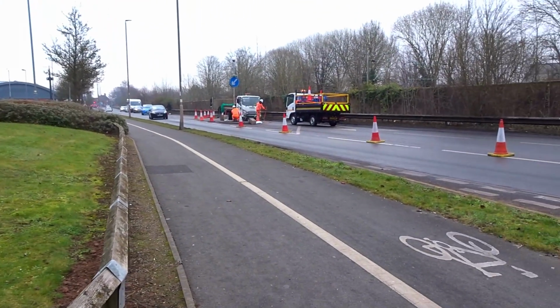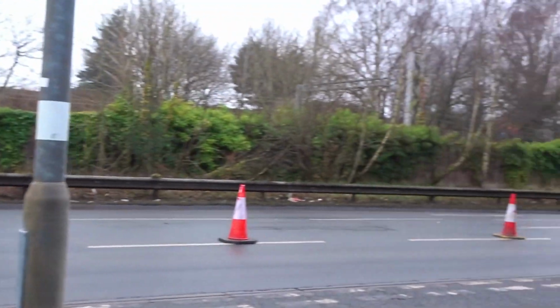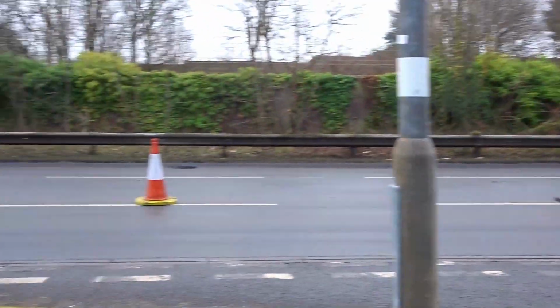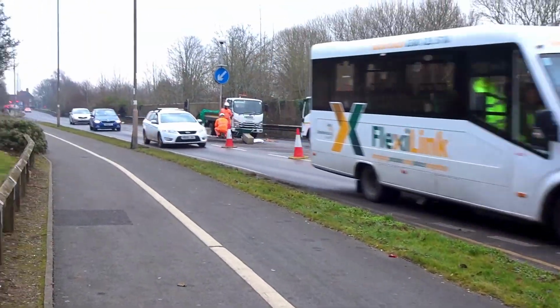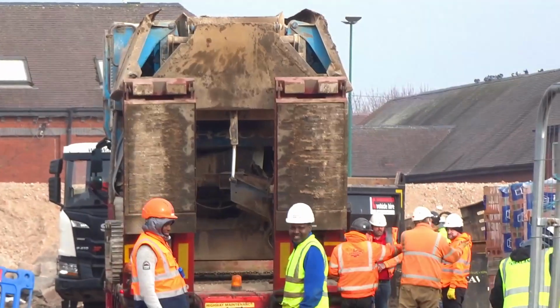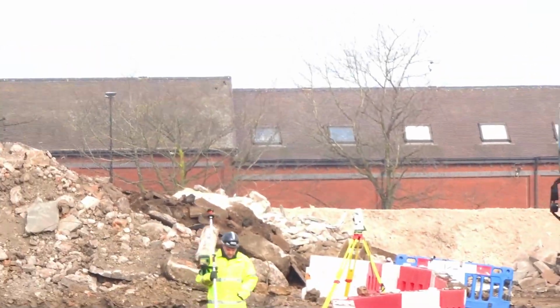We do have lots of roadworks on Dunwoody Way. So they're never happy unless they're digging the road up. Presumably this is something to do with why all the lights have got the fuses out. We're just inside to see the big, I think it's the big crushing machine. So that'll be chopping up the concrete into small blocks.